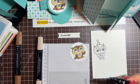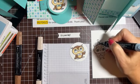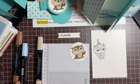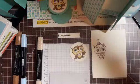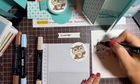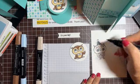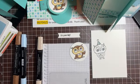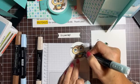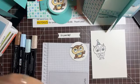Okay, and then the hat, I'm going to do Balmy Blue and Coastal Cabana. So I'm going to fill that in also. And then, do I have Coastal? Let's see. I don't have Coastal Cabana. I'm going to use a little bit of Pool Party to do this part of the hat and the bow tie, kind of coordinate with the rest of the card. Okay, and Pumpkin Pie Light.